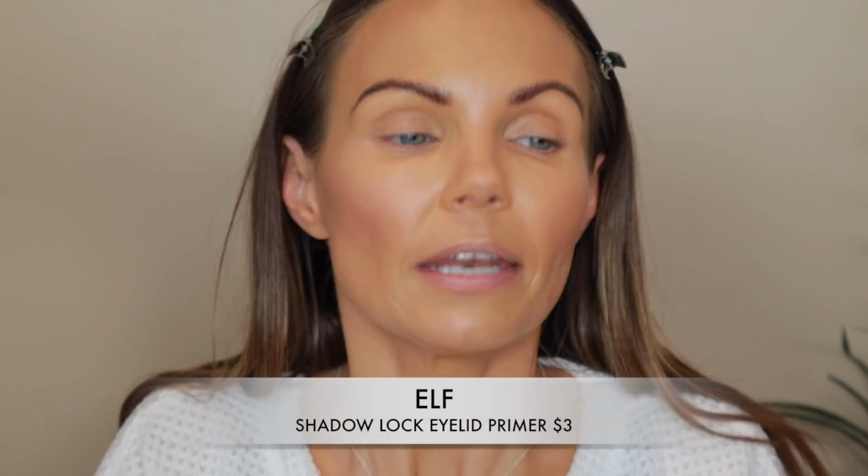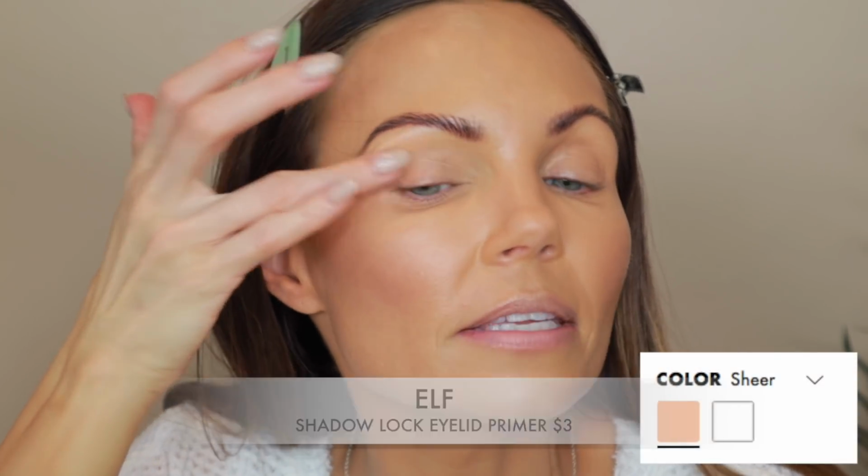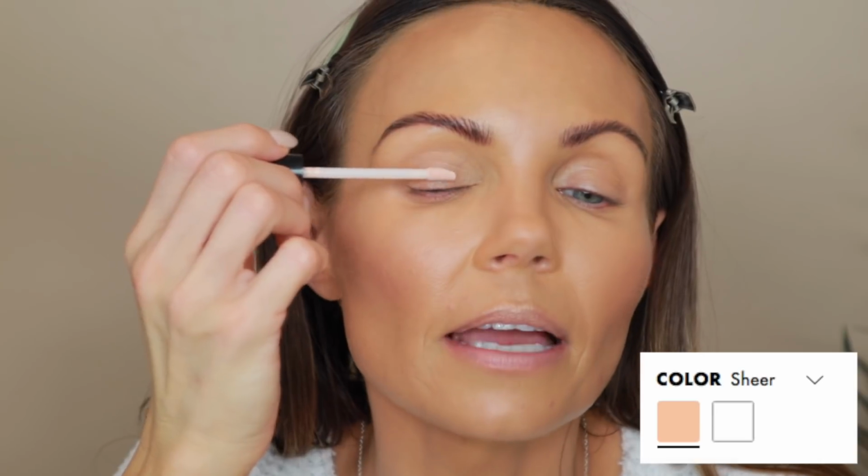All right, so now let's move on to the eyes. I do have their eyelid primer. Now I already put concealer down, as you guys saw, but I am gonna put a little bit of this down.